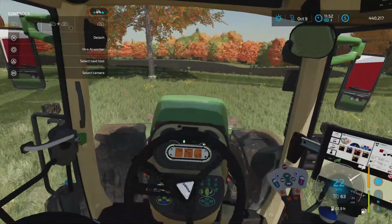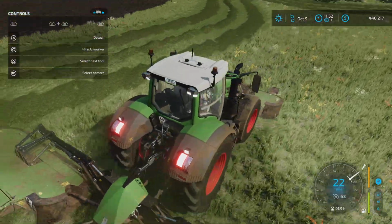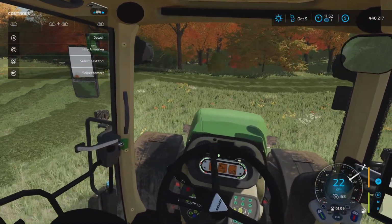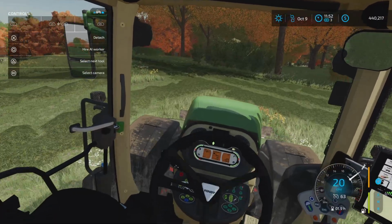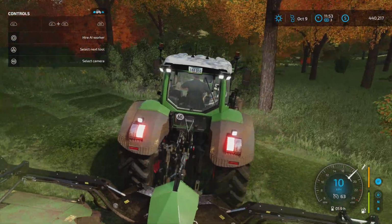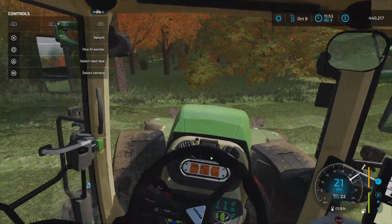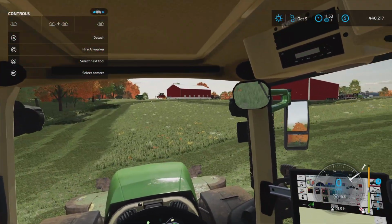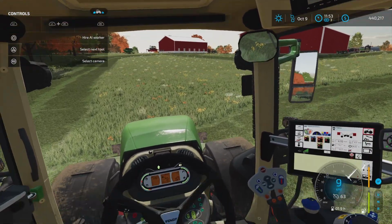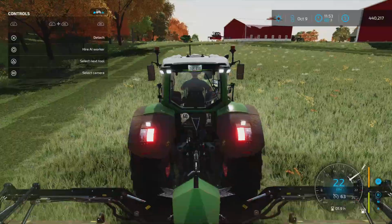Then we'll see if we can, in this episode, rake this up and bail it. So I'm gonna do a couple more passes here, and then what I'm gonna do next is finish going around one more time, and then go see if I can get that thing out of there.